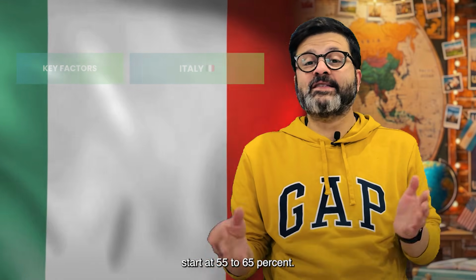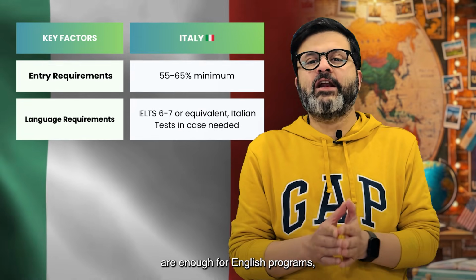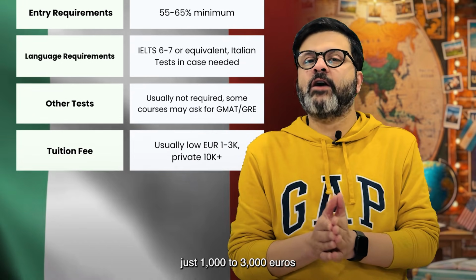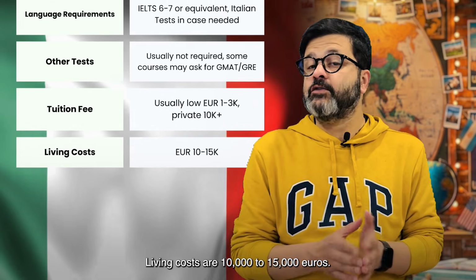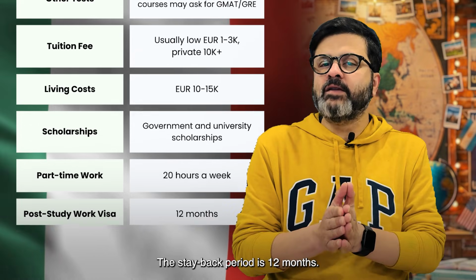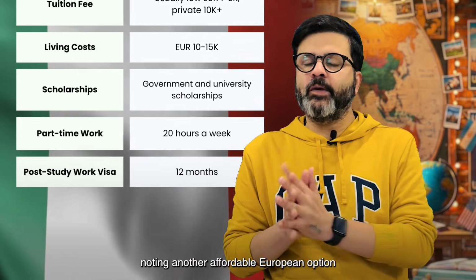Italy's entry requirements start at 55 to 65%. IELTS scores of 6 to 7 are enough for English programs, but some courses may require Italian language tests. Tuition is very low, often just around 1,000 to 3,000 euros at public universities. Living costs are around 10,000 to 15,000 euros. Both the government and universities offer scholarships. The stay-back period is around 12 months, and Aarav adds Italy to his list, noting another affordable European option.